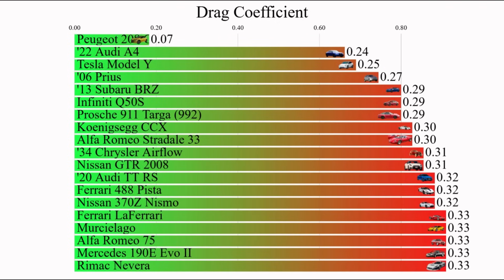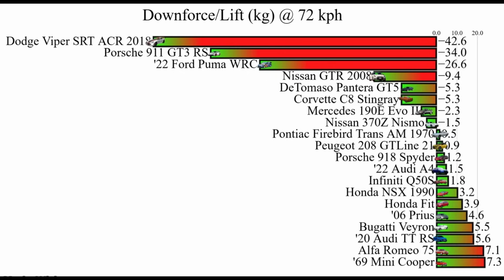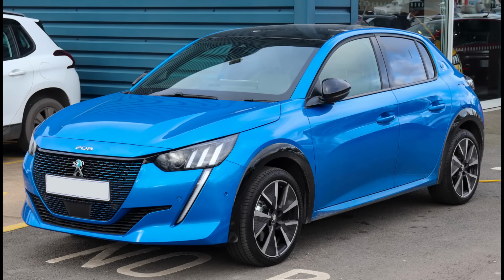And with all these factors, the Peugeot produced a drag coefficient of just 0.29, which is very good for a hatchback. It also produced 5.7 kilos of lift, which isn't great, but again, very good for a hatchback. That's how Peugeot managed to make this car break the 0.3 drag coefficient barrier.